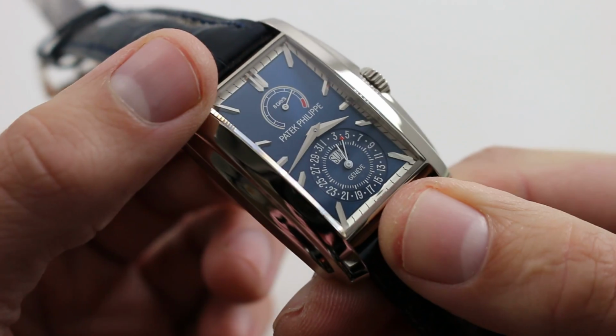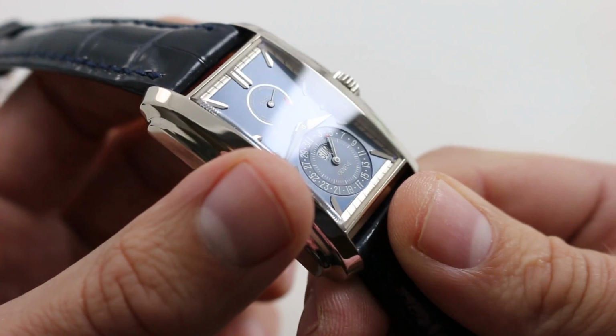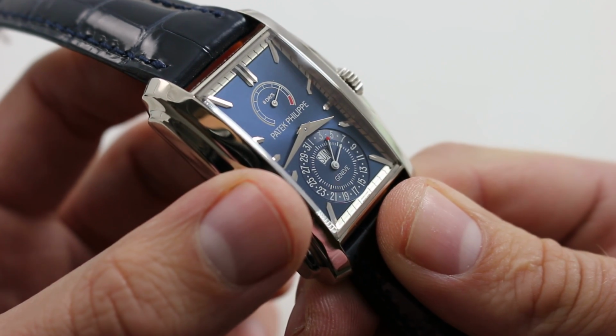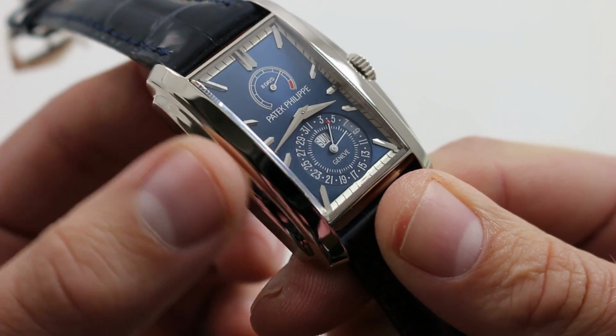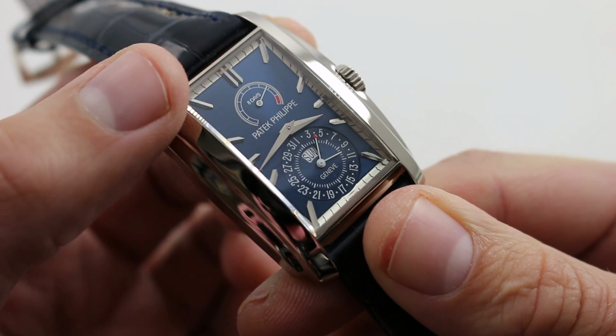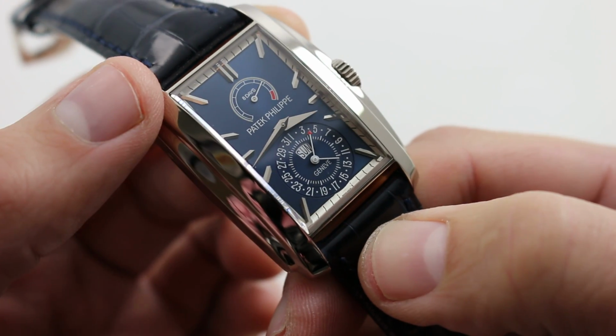Now, all of the indices are faceted and polished 18 karat white gold to match the case, with faceted 18 karat polished Dauphine style hands at center. The watch has a nice composition of color between the white gold, the silver, the blue, and the shocks of red punctuating the radial date indicator and the power reserve scale at 12 o'clock.